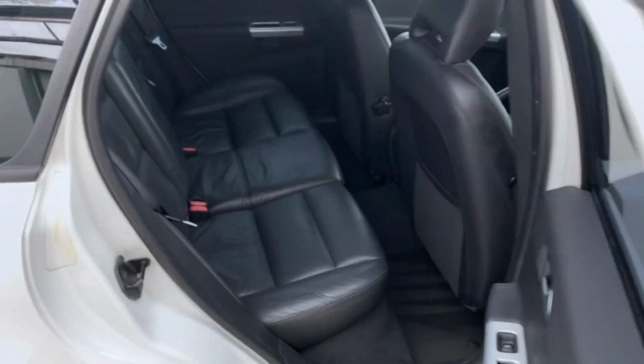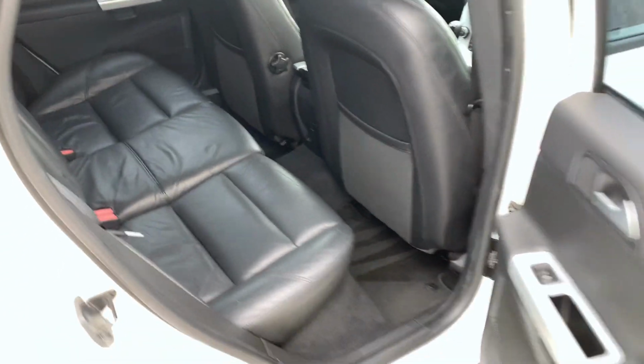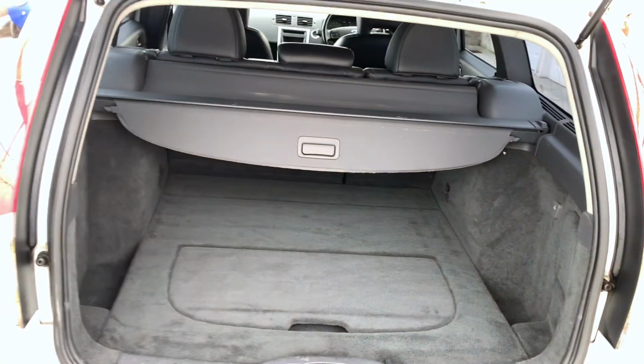Privacy glass in the back. Good bit of legroom. Again, very, very comfortable seats in very nice condition. And you've also got a nice big practical boot to match as well.